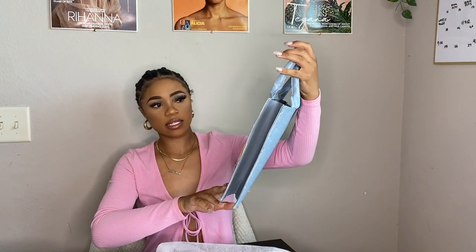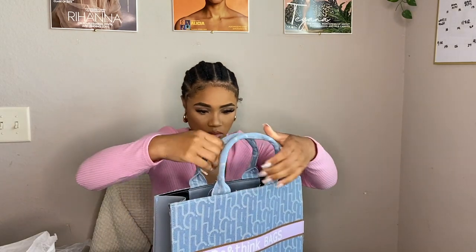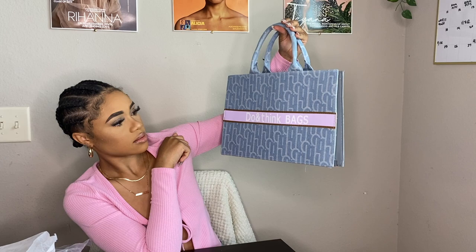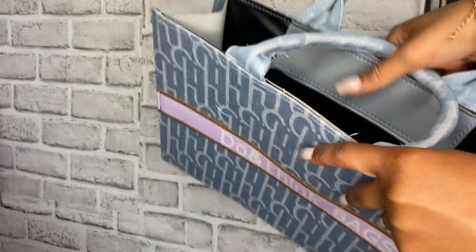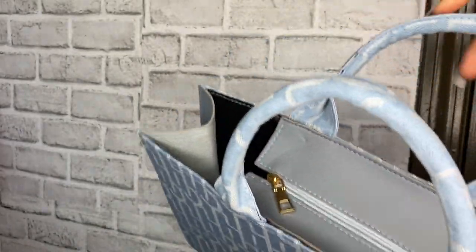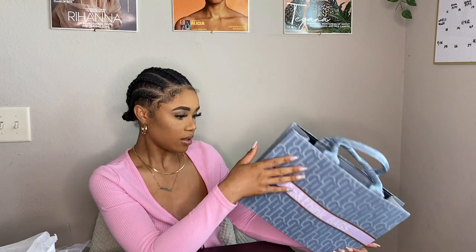But next up, this is one I was excited for. It's kind of like a Dior type of dupe. I can't say this is thicker. This is what I expect the bags to be made out of. Like, this is thicker. Maybe cardboard or something, I don't know. And then it says Do and Think Bags. What y'all think at this point? I was excited for this one, but it ain't even stand up. What y'all think about this one? I think it's a miss. Like, Do and Think Bags. I'd rather they just leave it plain or just do a white strip.